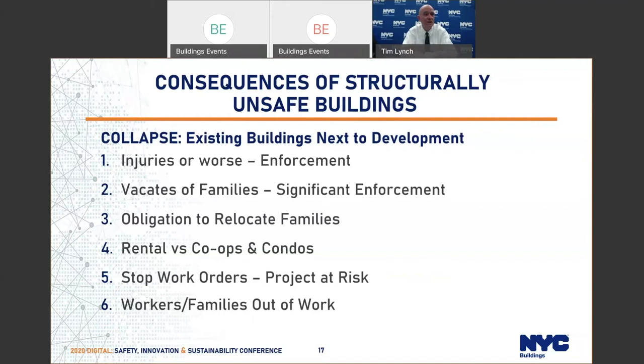Obligation to relocate, rental versus co-op and condos. Dealing with a rental building is one thing, but dealing with a co-op or condo on the lot line, you could be dealing with six individual parties. Very difficult. Stop work orders, they're a must. A stop work order will go on a developed site if you collaterally damage an adjacent building. And that puts the project at risk, and nobody wants that. Building department doesn't want it, and we don't want you to get into a bind with this issue.